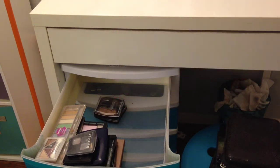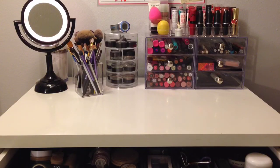So that's everything in my palette drawer. So that is all the makeup that I have and how I store it.